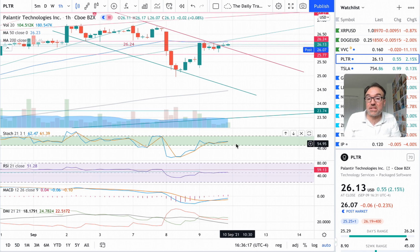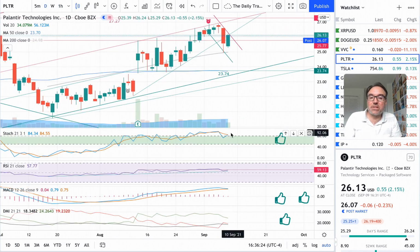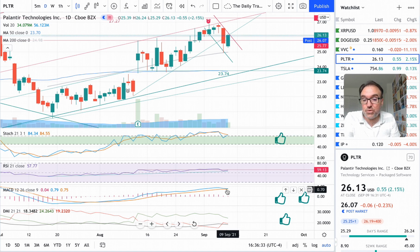Stochastic is at 62. Going back to the daily chart, that's the only positive thing in my opinion. So stochastic is back up to 84, which is quite strong. MACD is close to crossing over, and DMI has also been affected with what has been happening. So I don't think we are out of this downward channel yet.